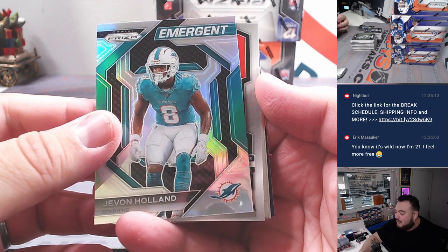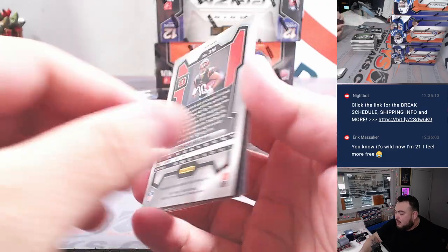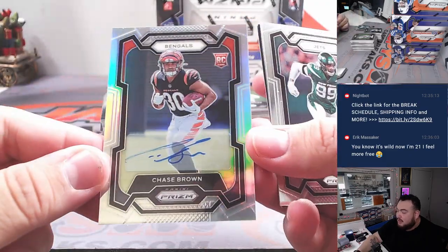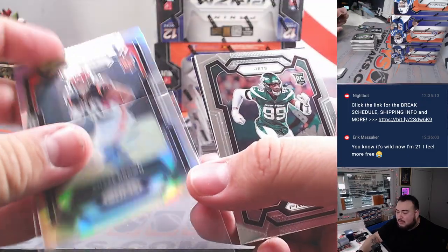All right, Javon Holland emergent, and then the first autograph, it looks like. Chase Brown? Yeah, I kind of like the design. Bengals covering with that one.